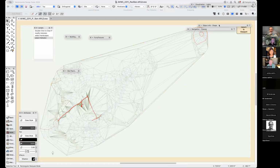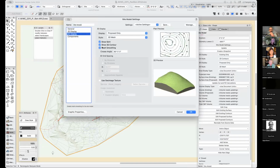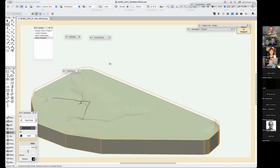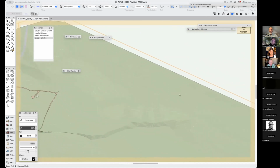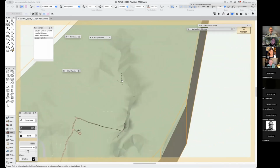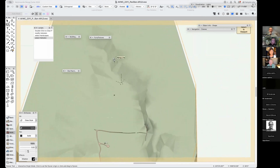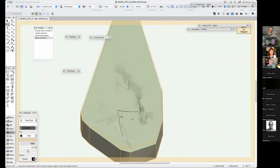The nice thing is that if you look at the site model settings under 3D display, I have the mesh smoothing turned on. Let's turn that off and see what it looks like. With the mesh smoothing turned off, you can see that site model is really faceted, right? But with mesh smoothing turned on, that gets a lot smoother. Now, mesh smoothing is just a rendering trick. It doesn't actually make the site smoother, it just makes it look smoother. And once you get past a certain point, when these little escarpment walls are so vertical, it doesn't smooth those quite as well.